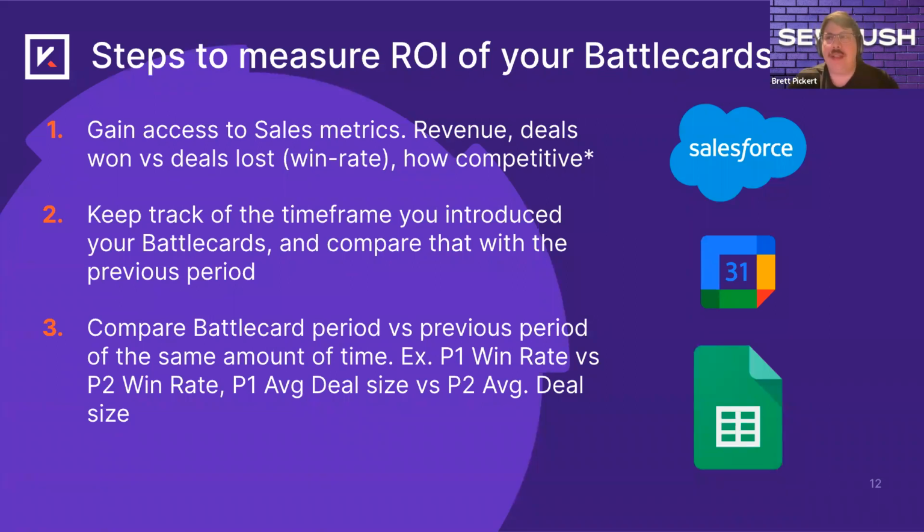Now, what are the steps you need to take to measure the ROI of your battle cards? So first things first, you need access to your sales metrics. So you got to ask your sales leaders, hey, I need access here to the CRM, so I can see the revenue, deals won versus deals lost. That'll be your win rate. You can also see how competitive the deals are.